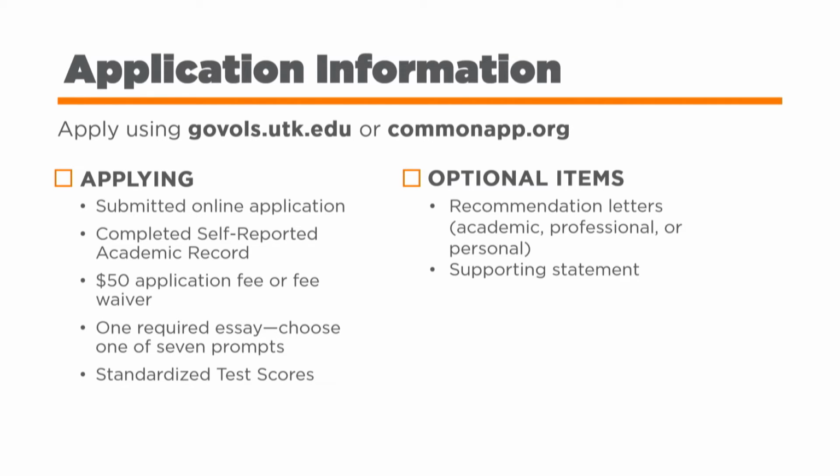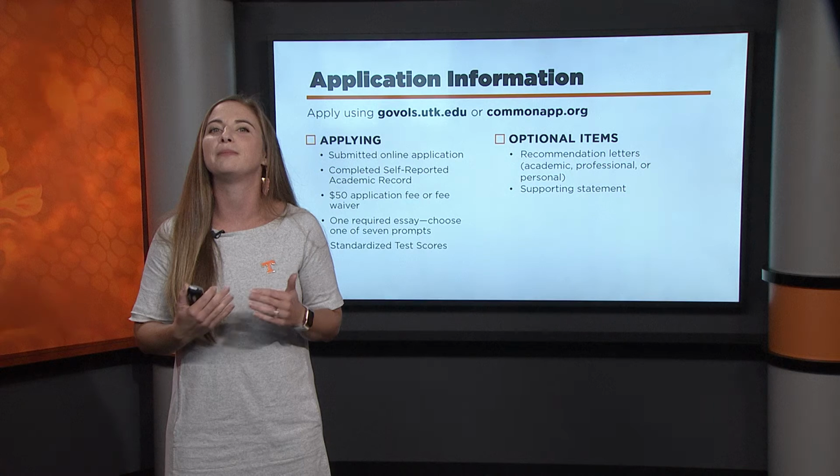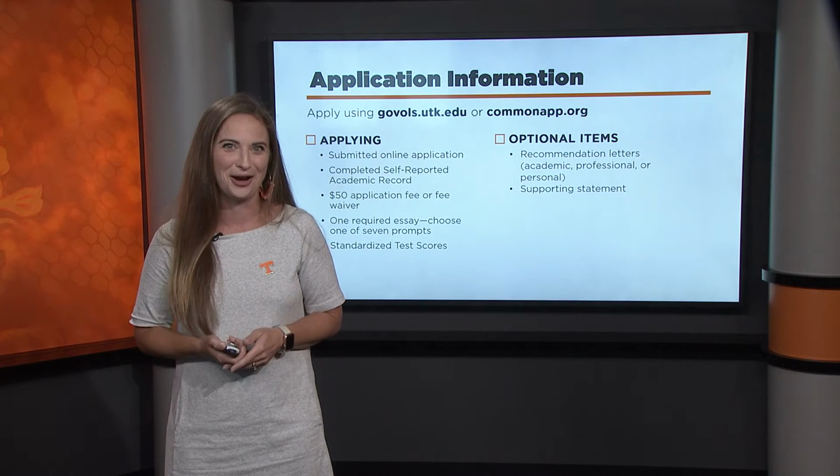So if you want to make sure that your application is as competitive as possible, make sure that you utilize those optional items, such as our letters of recommendation. And then the supporting statement is a free open writing space for you to tell us anything else that you feel we should know about you when making that admissions decision. Maybe something that you weren't able to share with us in your previous essay, but they are optional. But between you and me, I'm gonna say non-optional.